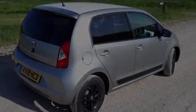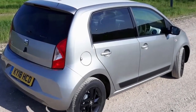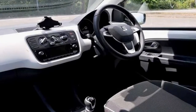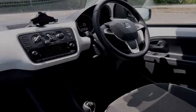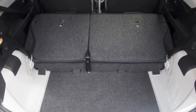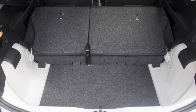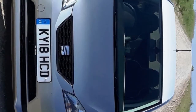It may not be turbocharged, but it still packs a punch, seeming swifter than its 0 to 62 miles per hour times of 13.2 to 14.4 seconds might suggest. The little engine is efficient too, with a claimed fuel economy of 64.2 miles per gallon and CO2 emissions of just 102 grams/km.